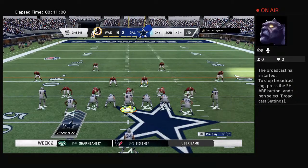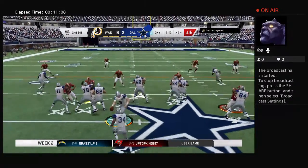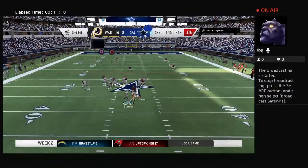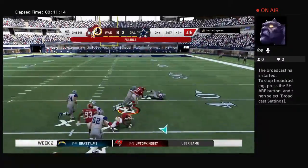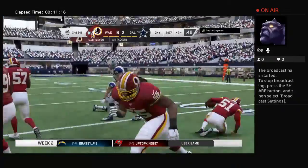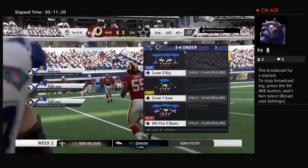Check three. Rock it. Ready. Off the play fake, he'll look to throw. Nowhere to go here. He lost the football. And the Redskins scoop it. And they will set up shop in enemy territory at the 42-yard line.